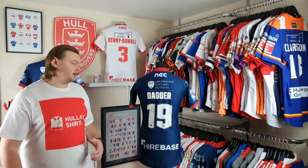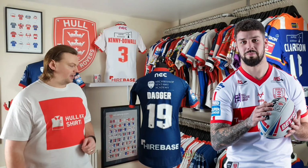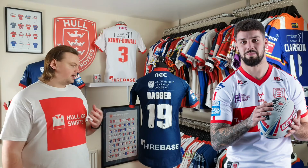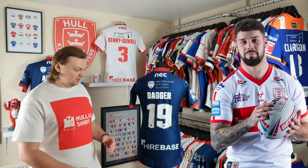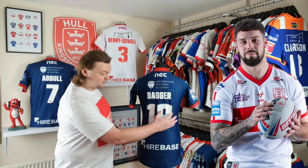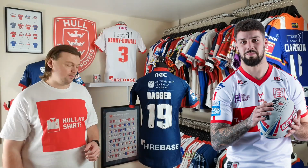So Will Dagger, he joined Hull KR in 2018. He's been with the club ever since. He's got a 1-year contract heading into 2021, and he has so much potential to basically, in my opinion, remove this 9 off the shirt, which he's going to be wearing again in 2021, and be our number 1 fullback.